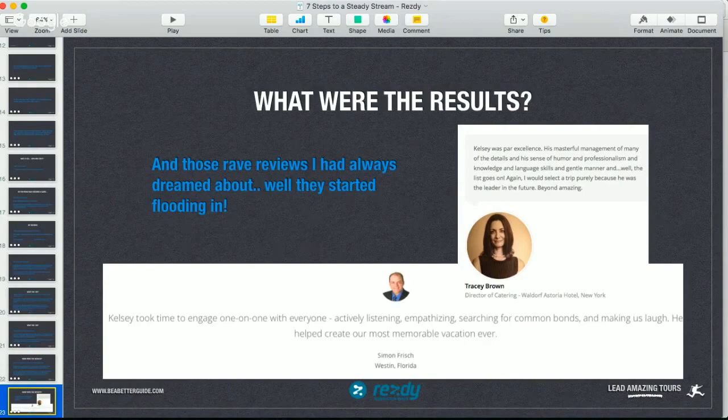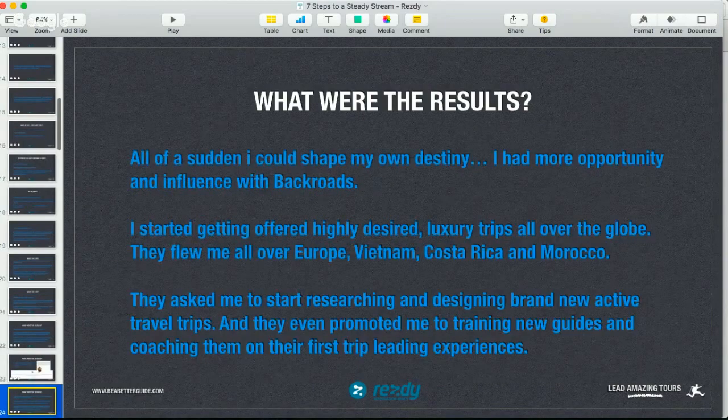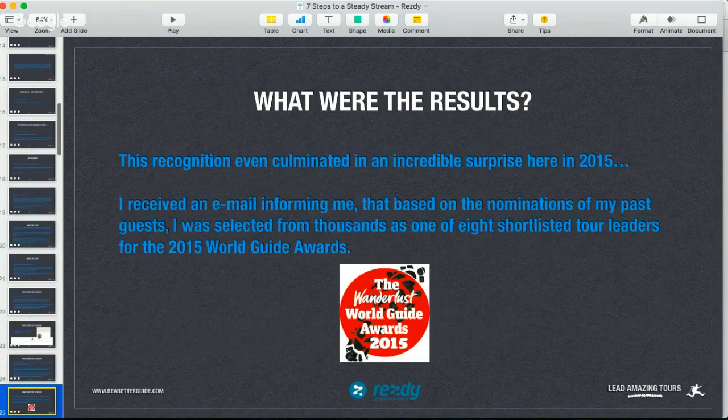And here's just some examples here. I won't read them. But all of a sudden, I could shape my own destiny too. I had more opportunity and influence with Backroads. They even asked me to start researching and designing new travel trips, and they promoted me to training some of the new guides and coaching them on their first trip leading experiences so that they could replicate those types of experiences.